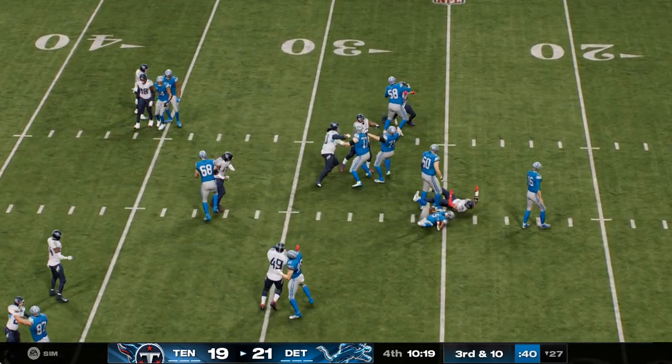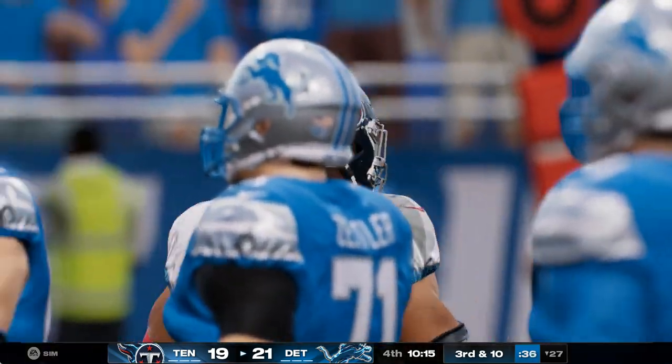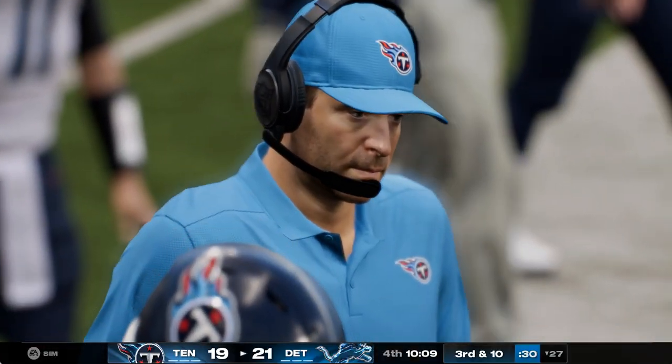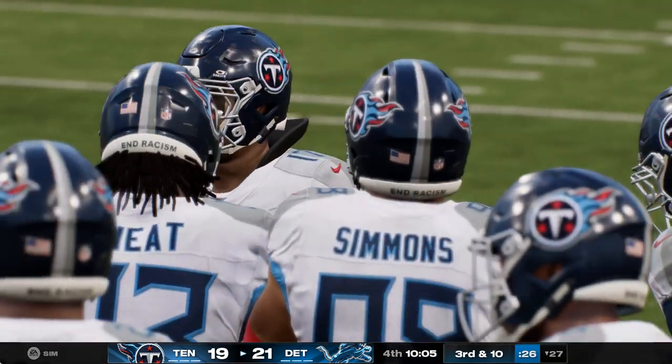Back to Montgomery on 2nd down. And they get him behind the line. So that short gain on 1st down quickly negated. This will be a loss of 3 and now a much tougher 3rd down looming. Now that's a nice play. Got me fired up, partner. But can they do it back-to-back plays?